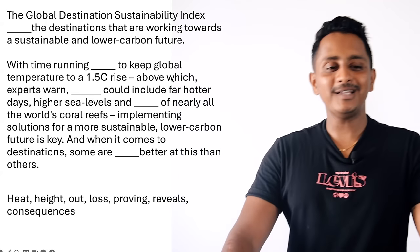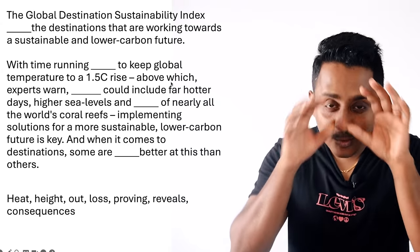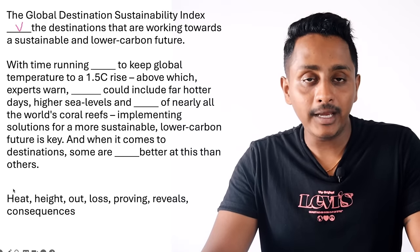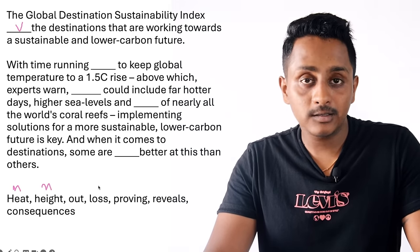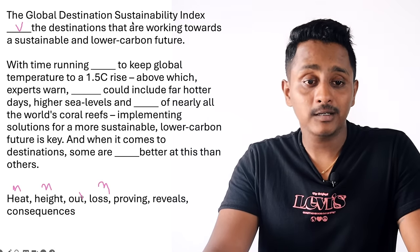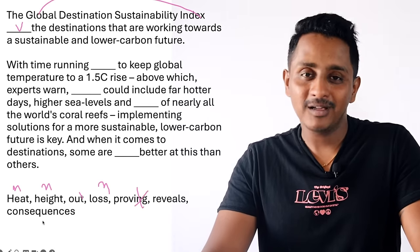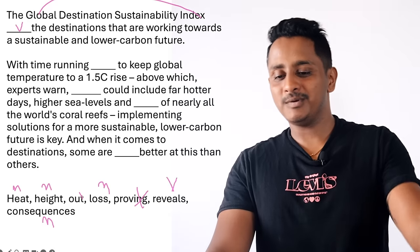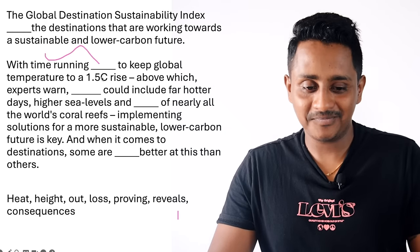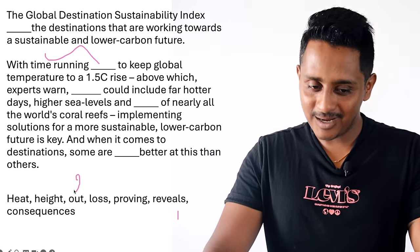Alright, I really hope you have solved it. So let's see how many of you have fallen into the trap, how many of you were actually using binoculars and watching that girl. So here, height, loss, out is not fitting there. Proving is a verb, but the blank needs are proving, so proving cannot come. The consequence, reveals is the only verb. It's easy peasy, one is reveals. With time running height, running loss, no, it's run out. Run out is a collocation, time running out, simple one.